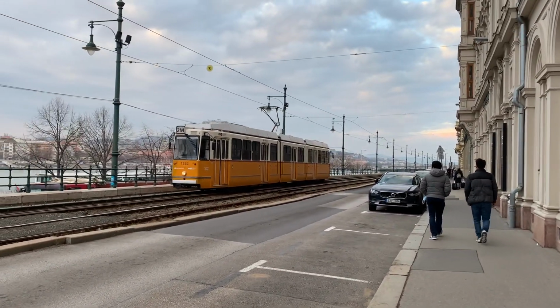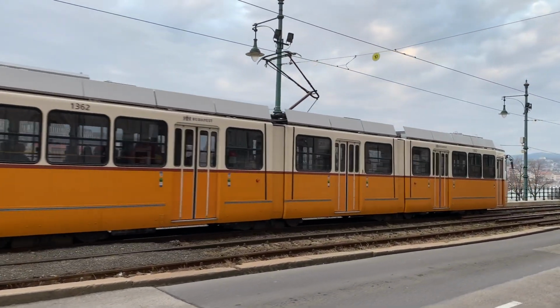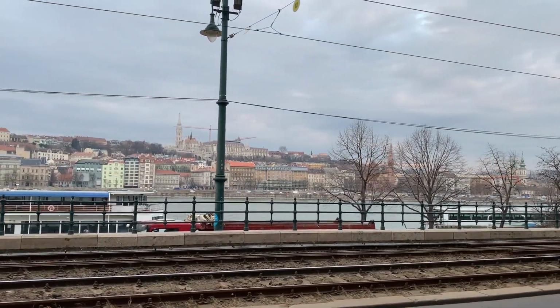And here we see again the number 2 tram. Hi, tram! This is called the panoramic tram too. It's a lovely experience to travel by this tram.